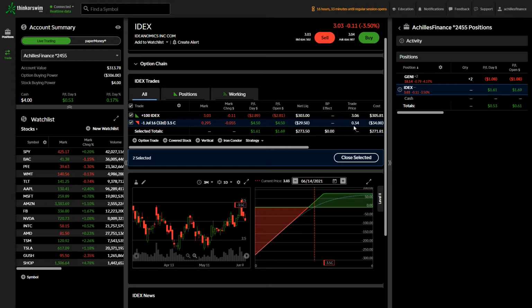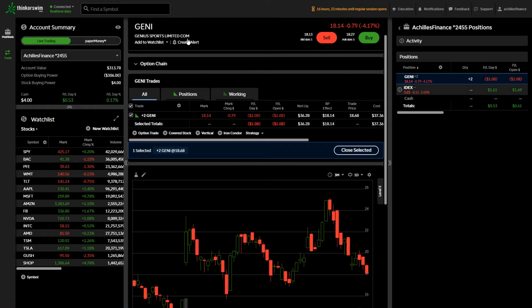So with the $34 that was listed here, I went and I purchased another 2 shares of Genie, which is Genius Sports. So you can see that this is a stock that was actually declining today. I think that I had like $8 when I started the account. So that's why you see that $18.68. But this is a stock that I have intentions of holding long term, and I think that we have the capability of picking up another 100 shares here.